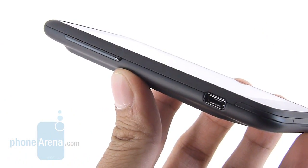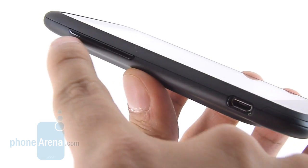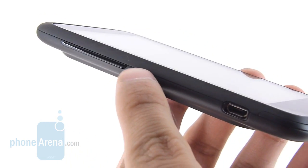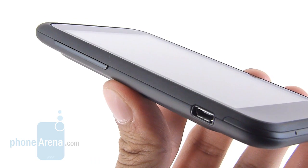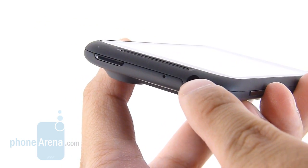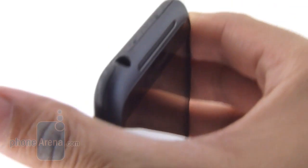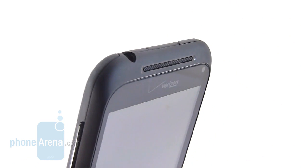On the left side of the phone, we have the micro USB port for charging and data connection, and we also have the thin-looking volume rocker. Although it does look flush, there's a reasonable amount of feedback when you press it down. Meanwhile, we find the 3.5mm headset jack on the top side of the phone. You have one of the microphones right here. You also have the dedicated power button. It looks recessed, but it still exhibits a nice response when you press it down.